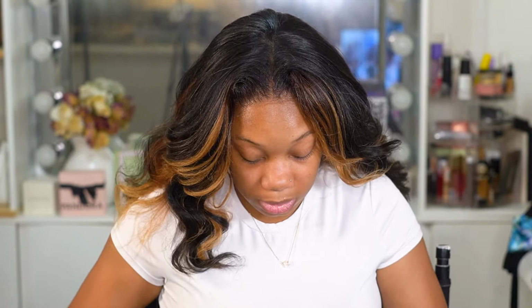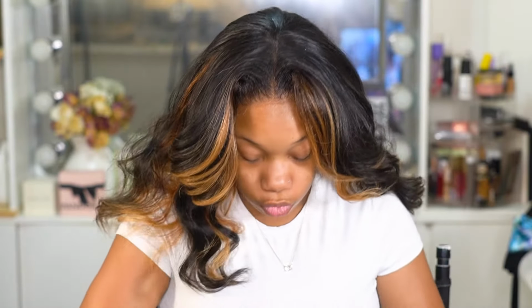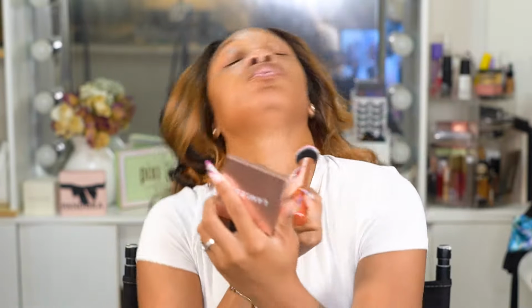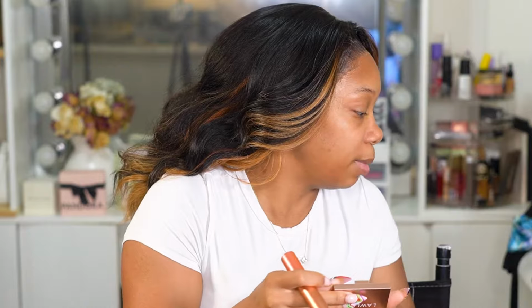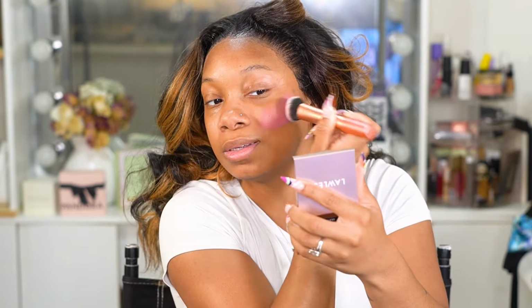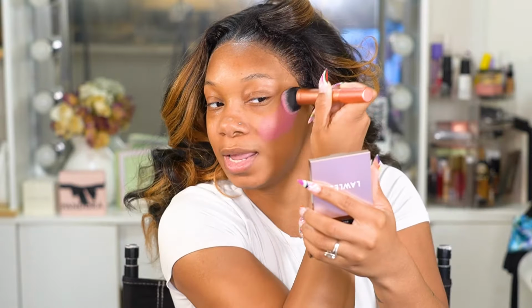All right, so now that that's on there, I'm actually going to use the Lawless Beauty blush. This one is in the shade Valentine. She's stupid cute. So I'm gonna use a technique brush, and we're just going to put her on. I need a clip, damn it. Whatever, we're just gonna do it like that. I've used her before, but never really actually gave her the attention she needed. But I like her. She's super duper cute.